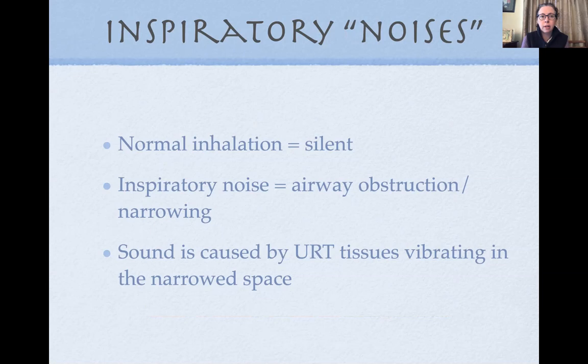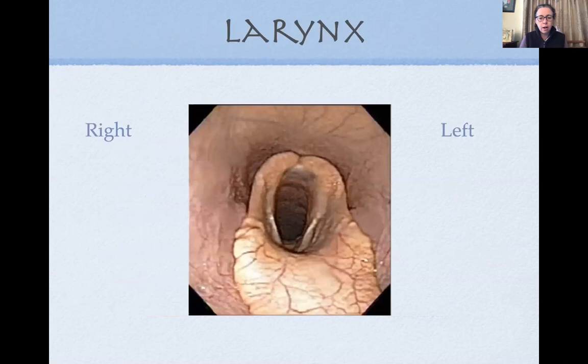If there's something wrong with those muscles and the larynx is not able to fully open, we'll hear an abnormal sound during inhalation caused by respiratory tract tissue, usually the vocal cords, vibrating in the narrowed space. So we get what's called a whistle or a roar as the horse inhales. So here's a picture of the larynx. As we look at it, the left-hand side of the horse is on the right-hand side of the image, and the right-hand side of the horse is on the left-hand side of the image. It's just something you have to get used to turning around in your head.